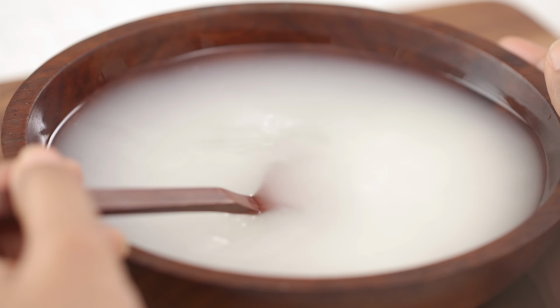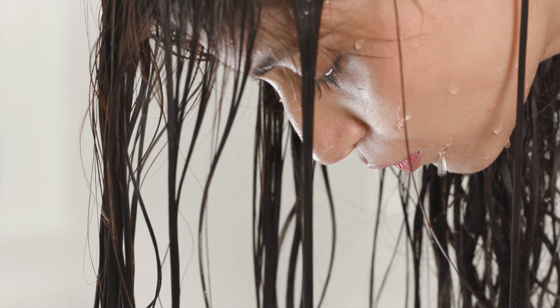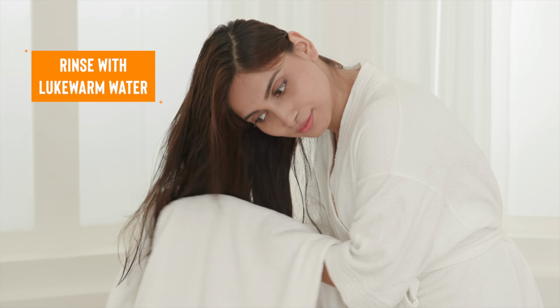The simplest and most effective way to use this is to rinse your hair with rice water after a shampoo and leave it on for about 20 minutes before washing it off. You can do this twice a week for visibly thicker and shinier hair.